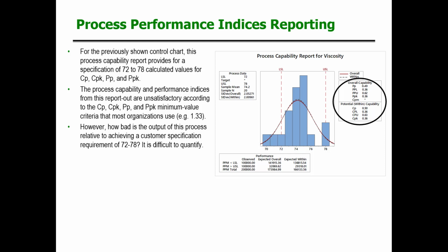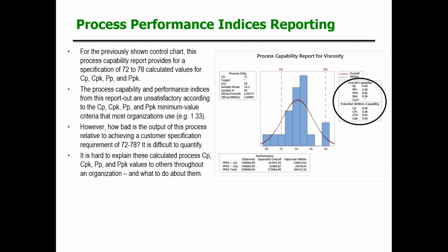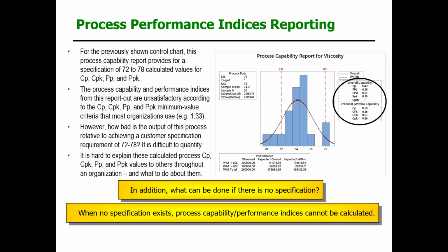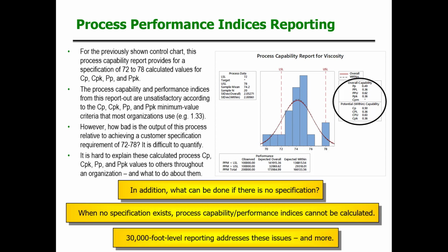Well, it's really difficult to quantify. It is hard to explain these calculated process capability indices values to others throughout an organization and what to do about them. In addition, what can be done if there's no specification? When no specification exists, process capability performance indices cannot be calculated. 30,000-foot-level reporting addresses these issues and more.